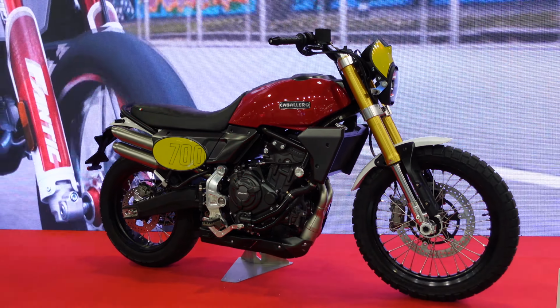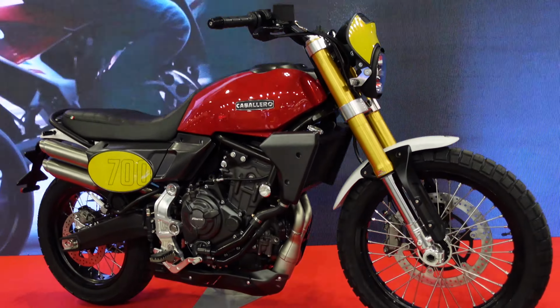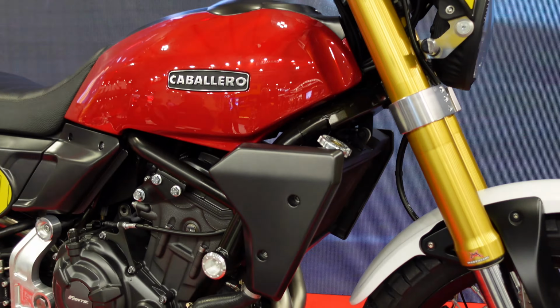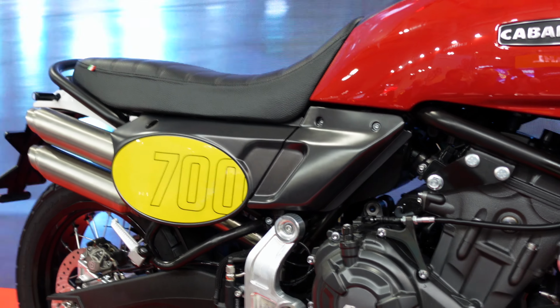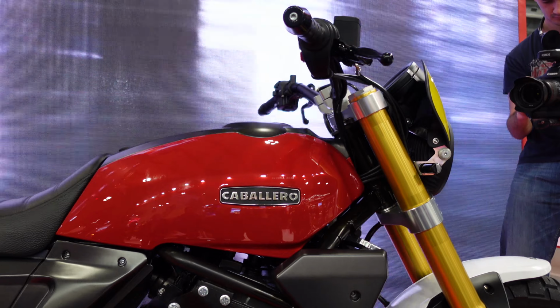So this is the Caballero 700. I think this has got the Crossplane 2 engine in it. That's the same as from the Tenere 700. And actually, just looking at that and looking at the fit and finish on that bike, it really is excellent. Yeah, I think that's going to sell really well. I just think that's a lovely looking bike.